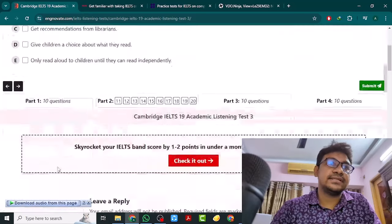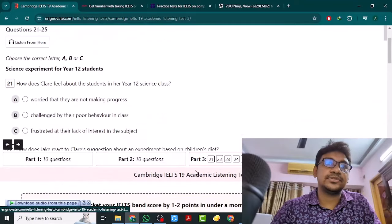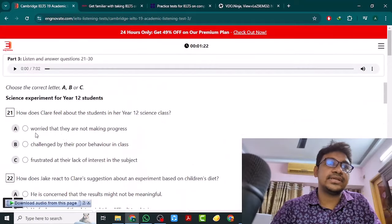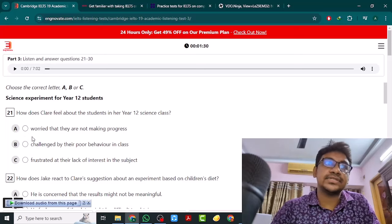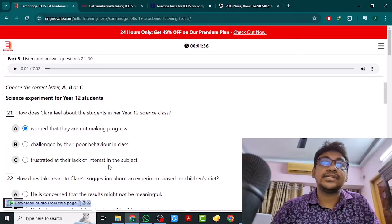So it's very similar to the actual computer-based IELTS test. And also in MCQ, you do not have to write A, B, or C. If you're unfamiliar with the computer-based IELTS test, it's just like an MCQ here. You just have to click on the option. It's very simple, very, very intuitive.